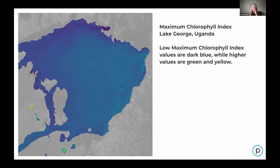So for example, one of the things that we've been able to do pretty well with this 8-band data is measure vegetation within water bodies. Specifically, what you're looking at here is a chlorophyll index. To be very high level, the chlorophyll index is a measurement that's sensitive to the presence of chlorophyll A, which can be a big indicator of harmful algal blooms and an increase in other vegetation within water bodies.